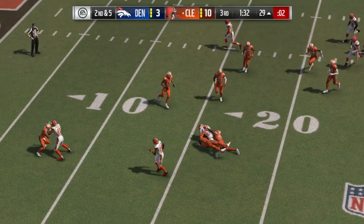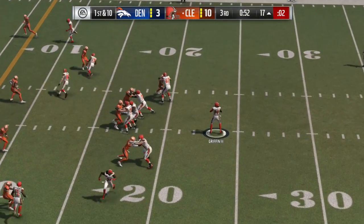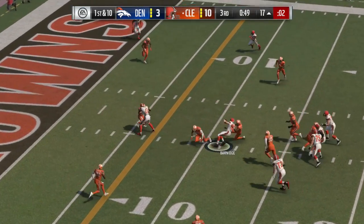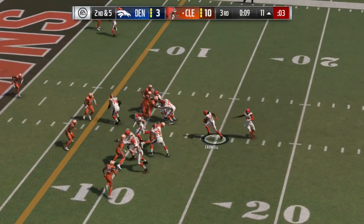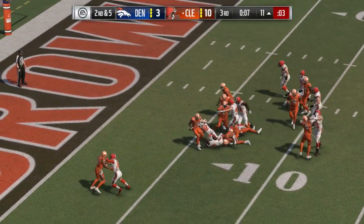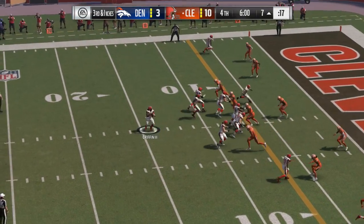Again, we find Delvive, and that's going to be a first down again for Robert Griffin, just moving the ball at will now on the Clemson Tigers defense. Gary Barnage, that almost looked like a face mask there by the linebacker, but it does not look like they're going to call it. And Isaiah Crowell gets very close to the first down. Let's see if they actually give it to him. They do not. 3rd down and inches.